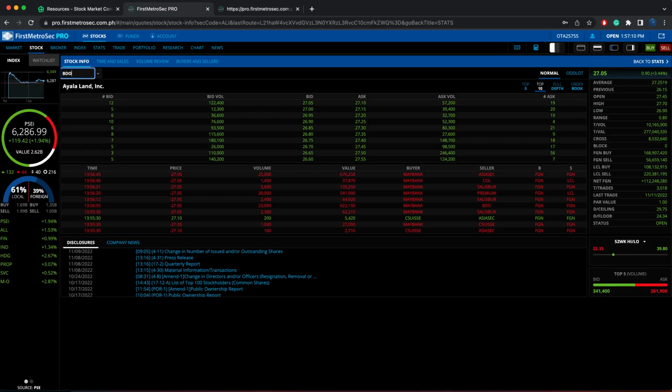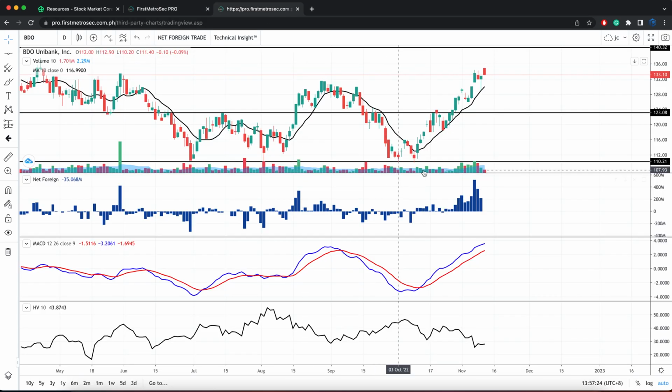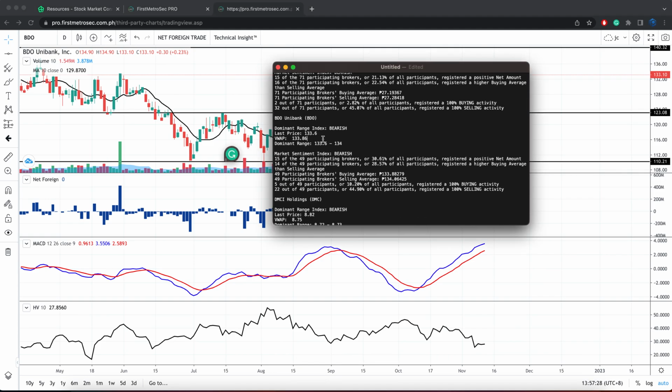Now let's take a look at whether the foreign funds are net foreign buying or net foreign selling. They are net foreign buying, but only at a relatively insignificant amount of 25 million pesos. Now for the VWAP of BDO, it's at 133.86. It's also higher than the last price that I recorded as of the time of generating these statistics. The dominant range index is bearish. Same thing with the market sentiment index.